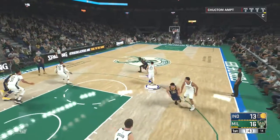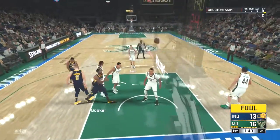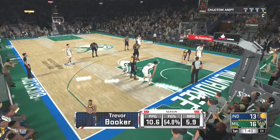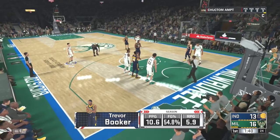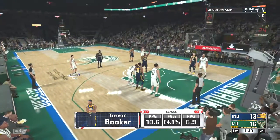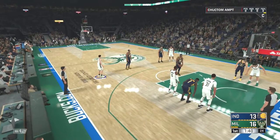Joseph sets a screen for Stevenson. Booker outside. And he could not get that one to go. A lot of contact, and he'll go to the line for two. And Trevor Booker is generously listed at 6'8". We call that a program height. But he is a quick leaper, so he plays bigger than he is. You let him get in close, and he'll punch that ticket on you.